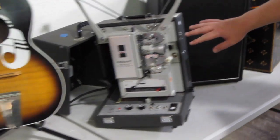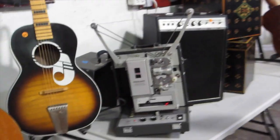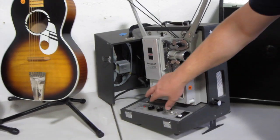This piece here is a Kodak Pageant 16mm sound projector, model AV12E6. Tested and works, it's in excellent condition.